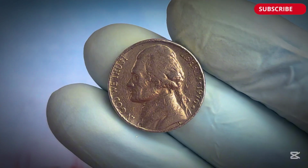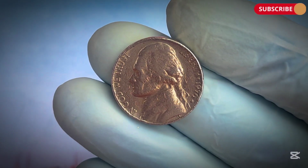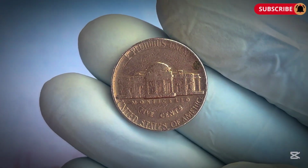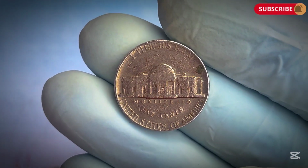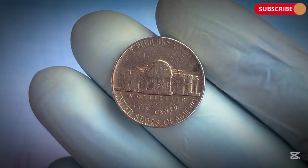When the first examples were discovered in the late 1970s, they were curiosities that confused experts. By the 1990s, as authentication standards improved and more examples were verified, their status as legitimate errors became established. In recent years, with greater awareness among collectors, values have steadily climbed.